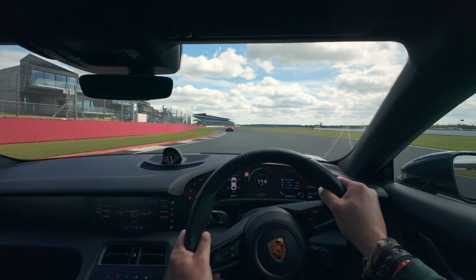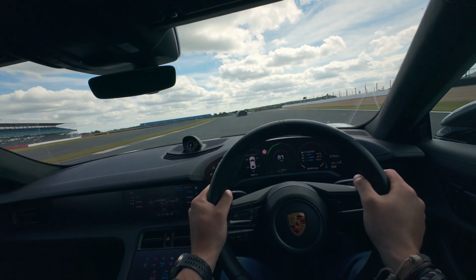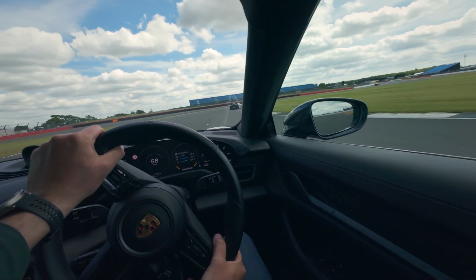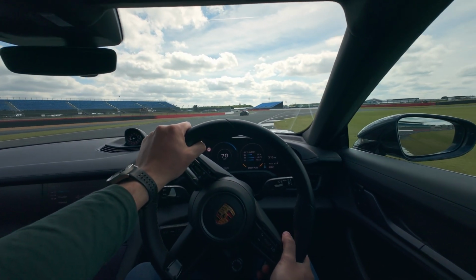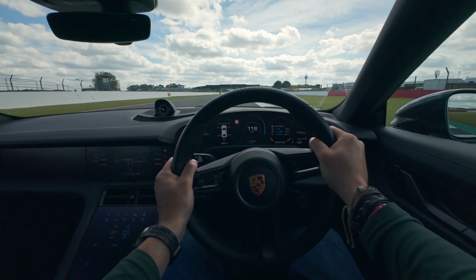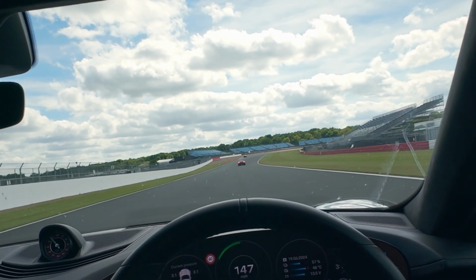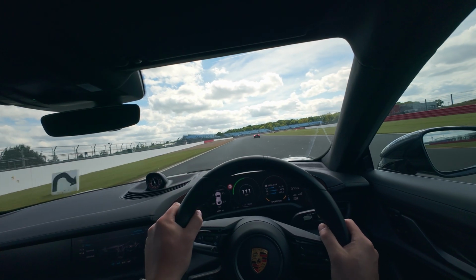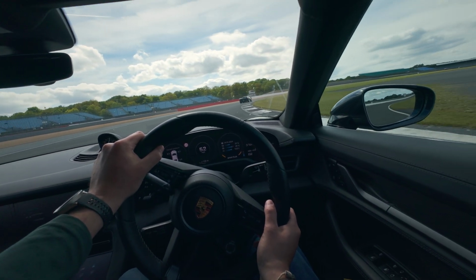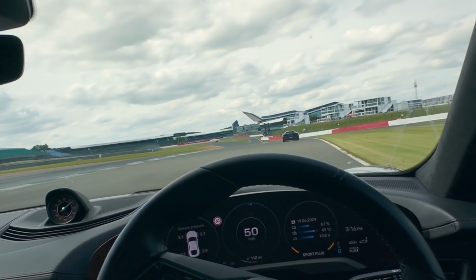But it's the most fun part of the circuit, braking done there. It's a very fine art braking in the Taycan. You've got to be really gentle with the pedal. It's really sensitive, but you do not get a lot of feedback, unfortunately. Unlike McLaren, they are brilliant at that. Tyres are getting pretty hot. And into the pits. And that's it.